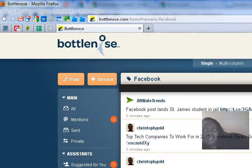And with lists, you can only make like 20 lists, and there's a limit to how much lists can help you out with what you're trying to do in Twitter. So I decided to make a little summary of why I think Bottlenose is cool so that I can share with you, hopefully, how to use it. And if I ever get invites, I'll be able to tell you how you can use Bottlenose too.